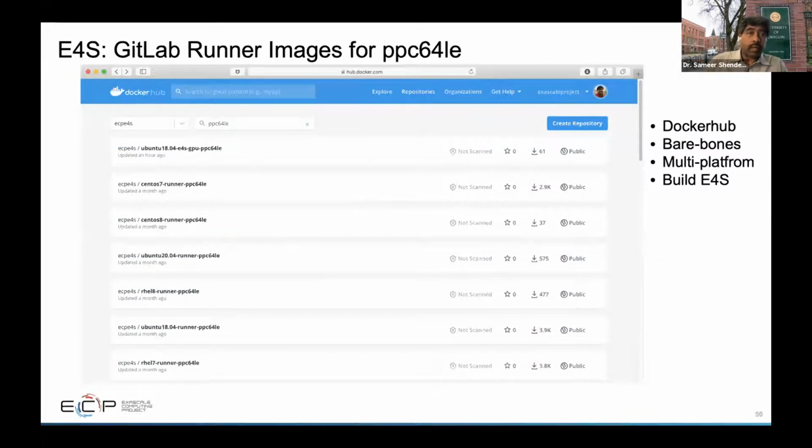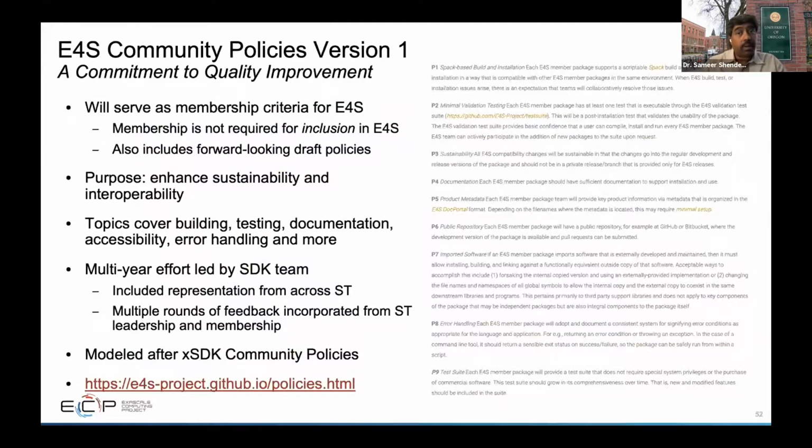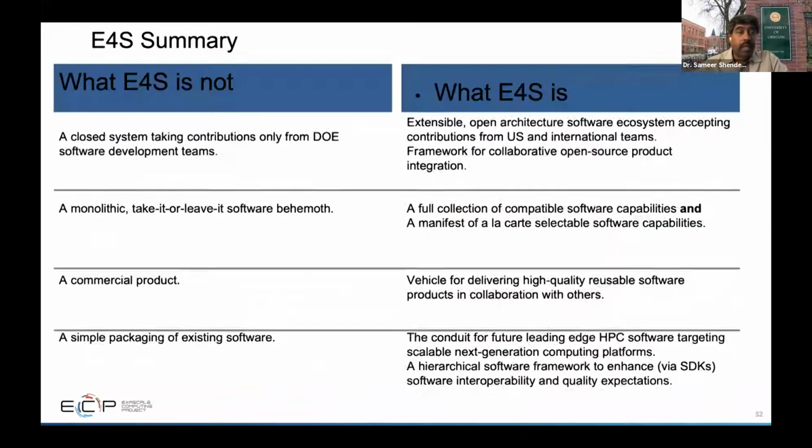Here are the runner images for IBM Power 9 systems, the PPC64LE systems. We run these on a range of OpenPOWER systems, from Raptor to IBM IC922 to AC922s. And the E4S community policies are available on our web page as well. You can refer to these policies to become a member product in E4S, and they're based on the xSDK policy.